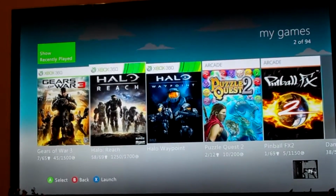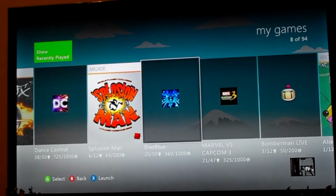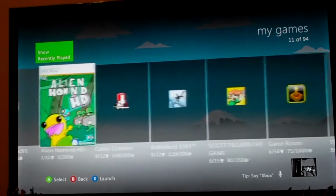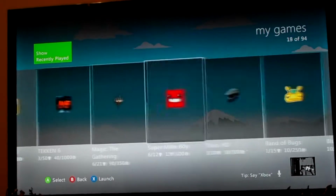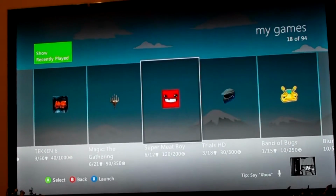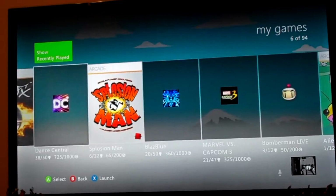Recently played, looks a little bit better, of course. Some of them are just the little baby logo. They don't have anything online. That's weird.